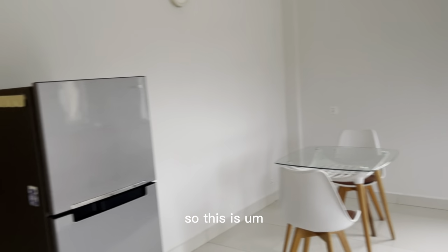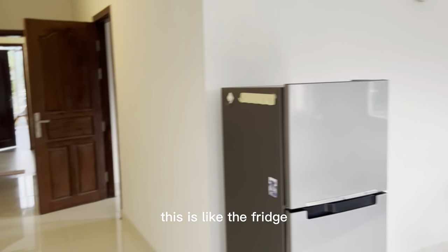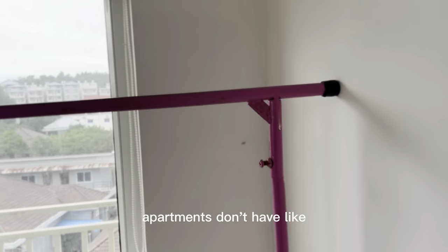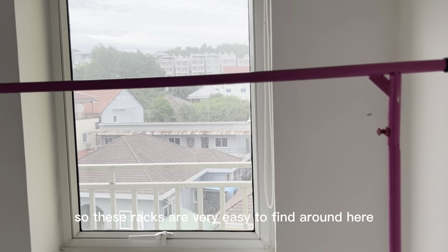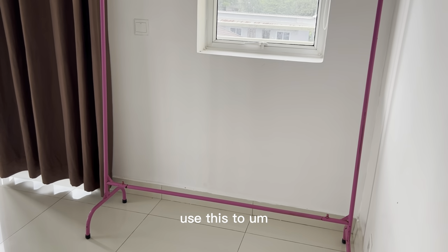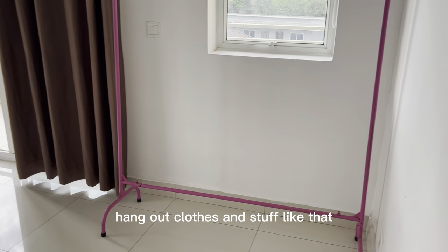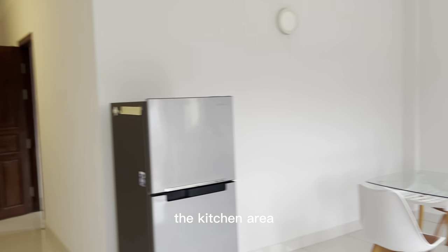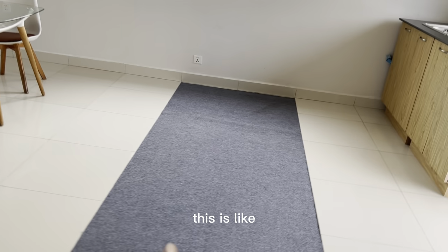So this is, I think I skipped the bedroom. This is the fridge. There's a table, there are two chairs. Most of these apartments don't have closet space, so these racks are very easy to find around here. So we're gonna use this to hang our clothes and stuff like that. And this is the kitchen area. It's pretty cute.